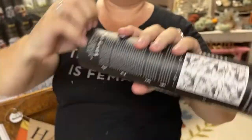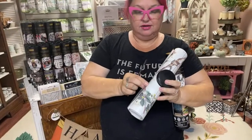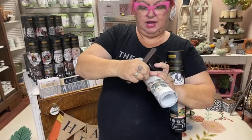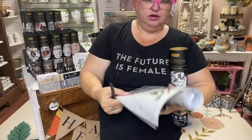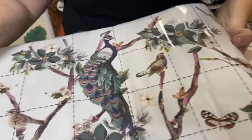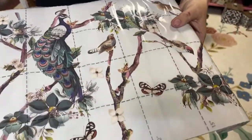And I want you to see the color on these peacocks because it's more of a muted, not that bright, flashy peacock. And this to me looks almost like watercolor. Oh, those are nice. Look how pretty these are. Cheryl's excited. That mermaid is back.